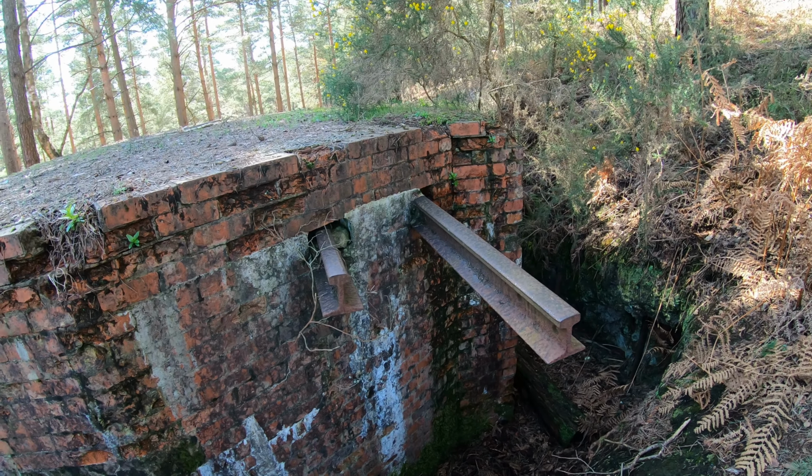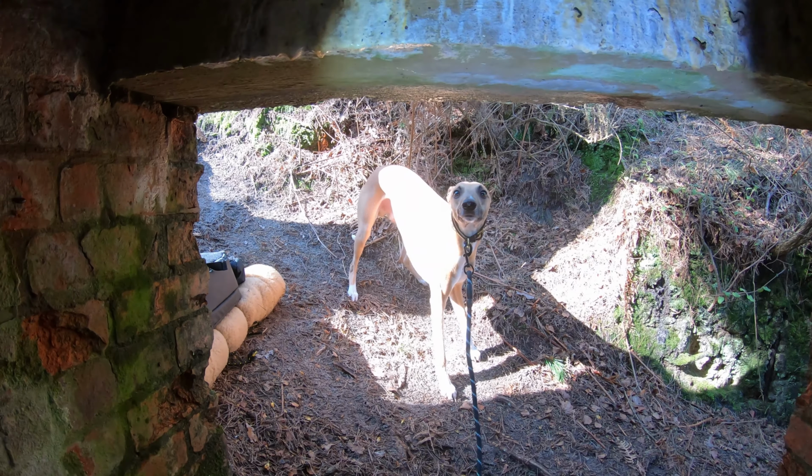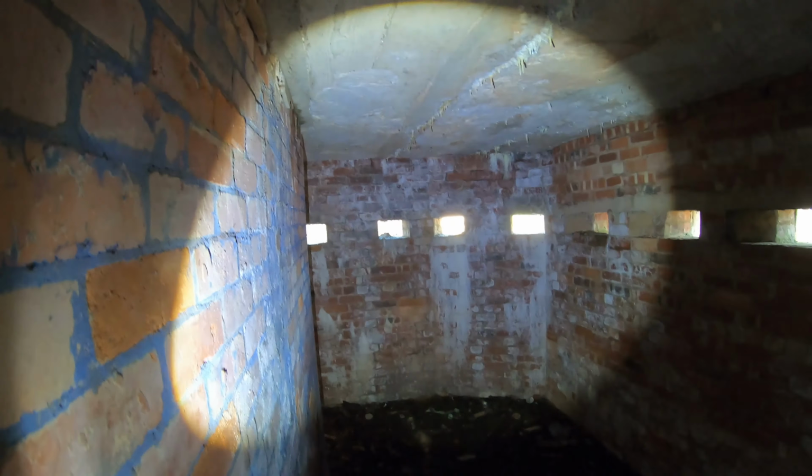Right, well, I'm not going to go too far because I don't want Logan to come in here, because I think there's glass in here, so you be a good boy and stay there. I have got my little spotlight, so I'm not sure whether this is going to show, but it gives you an idea. As you can see, yeah, little bits of glass and tin cans on the ground. Right, good boy, right you go.